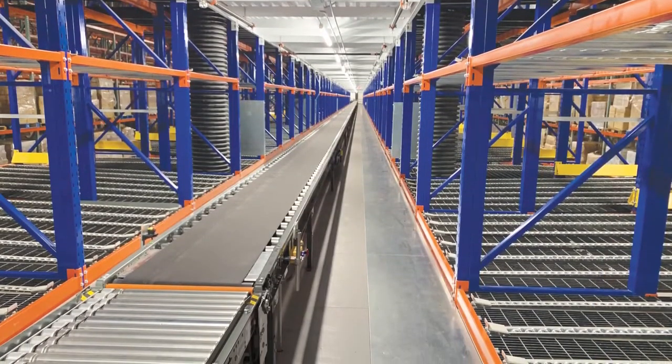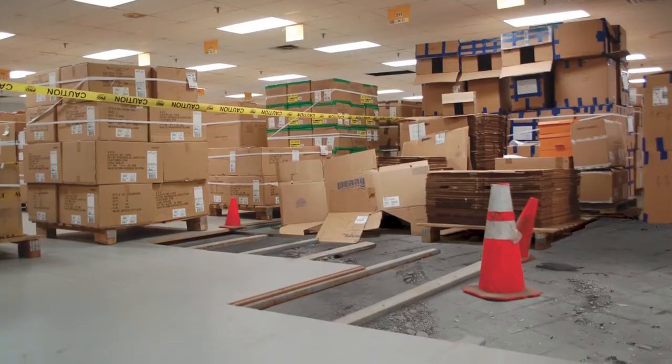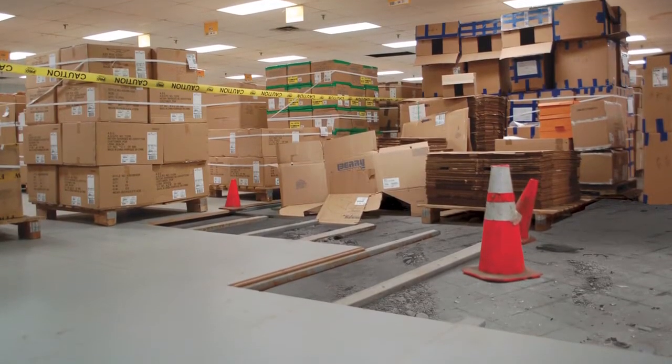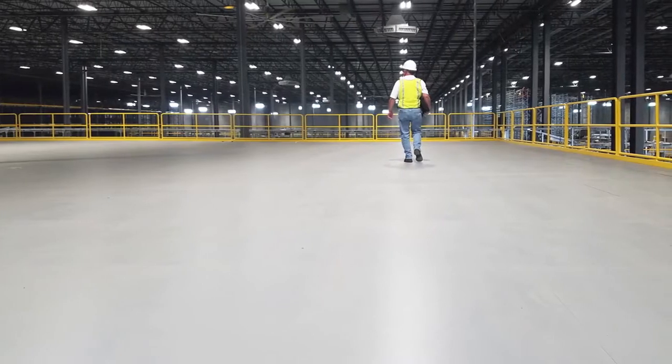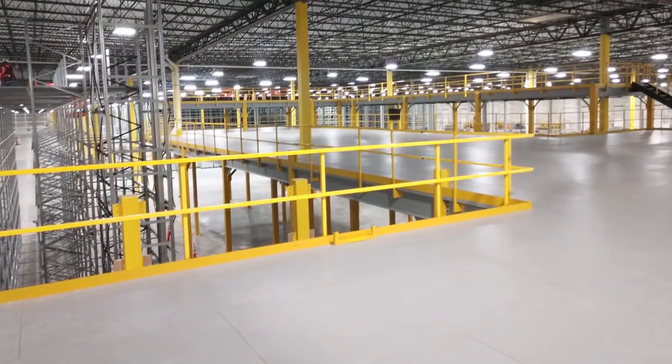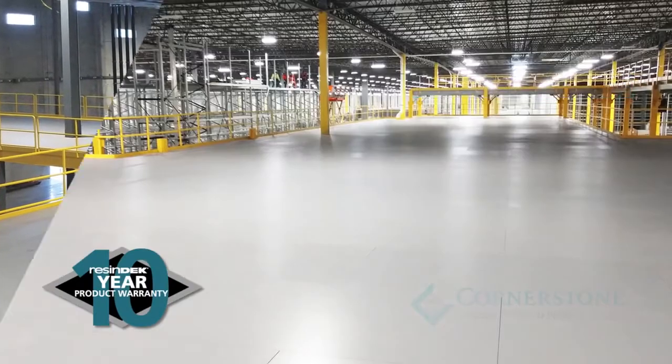ResinDek panels are available for different load capacities with different finishes. As technology changes, ResinDek flooring adapts to meet these changes to grow with your organization. We can create a custom-tailored solution for your application and back it with a 10-year product warranty.